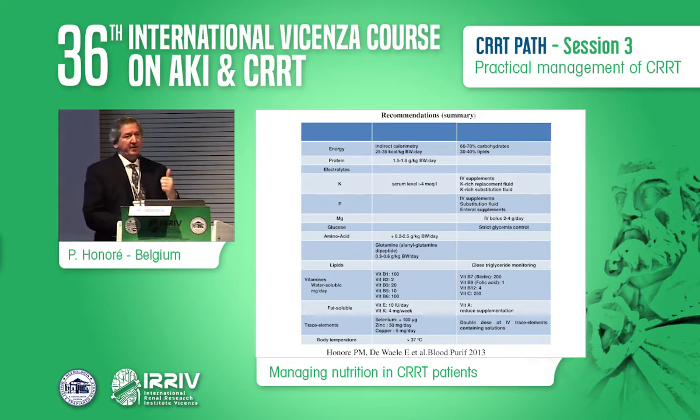Indirect calorimetry can now be used in ECMO patients. We've been able to have a proof of concept that we published 2 years ago in Acta Anaesthesiologica Scandinavica. So this is possible now for ECMO. Our group has been doing this, but CRT not yet. So we need to rely on recommendation between 25 and 35 kilocalories per kilo per day. Okay. Protein, 1.5 to 1.8 gram per body weight per day.